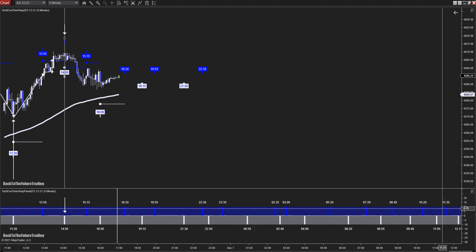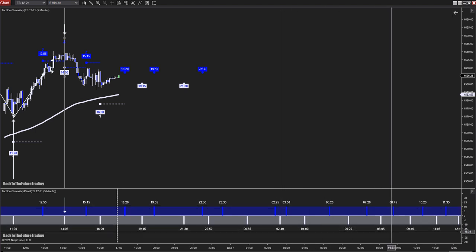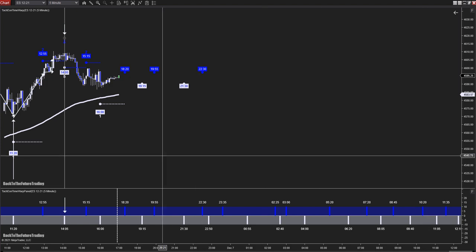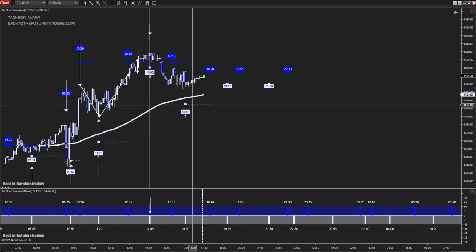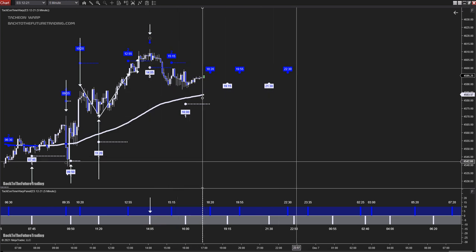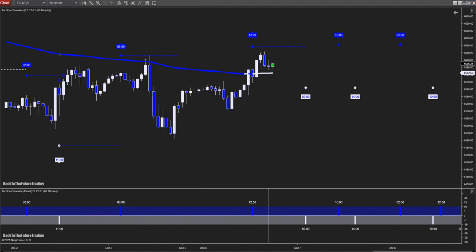Blue lines represent predicted selling pressure, and white lines are telling us to watch for buying pressure the way they did over here on the left-hand side. So we're probably the only company that I'm aware of that prints the signals on the right-hand side of the chart and warns us what to look for. Let's go ahead and take a look at the 60 and the daily.